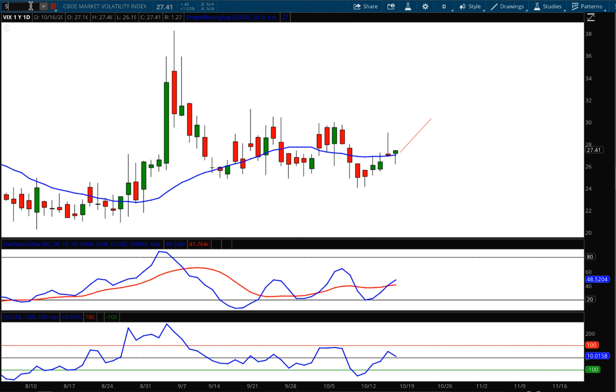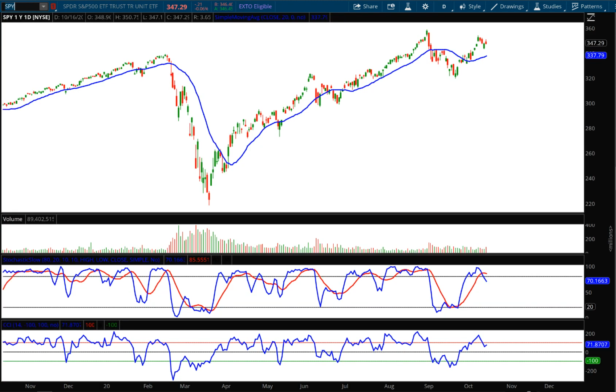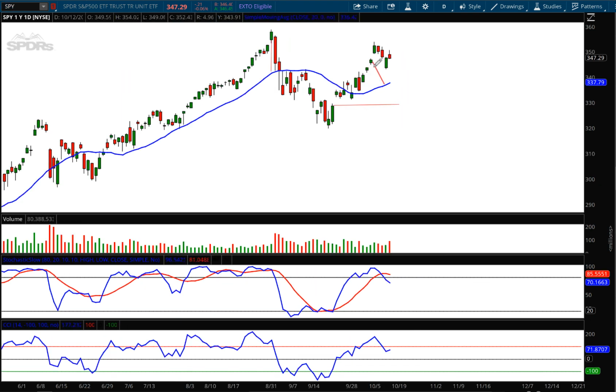Now, with that said, let's go to the Spiders, the S&P 500 ETF right there. Very similar to what we saw on the Diamonds. We didn't quite come down to my target on that, but all I'm going to do is duplicate that line just like that and move it on over. That's all I'm going to do, just like that.